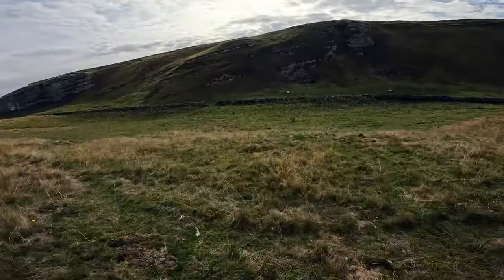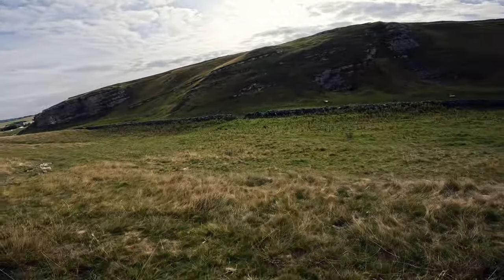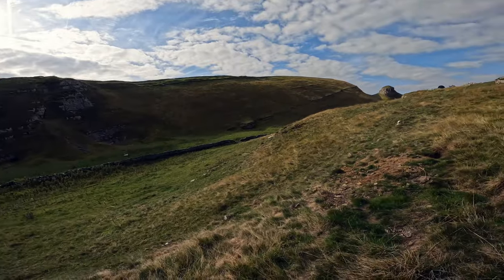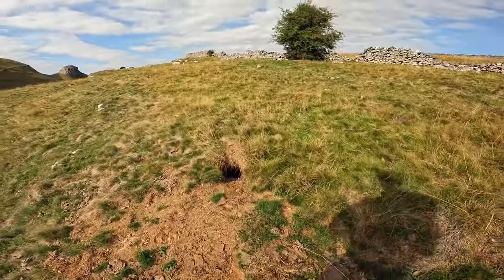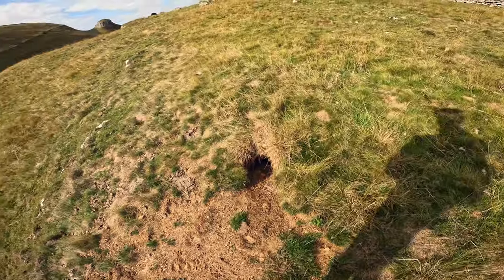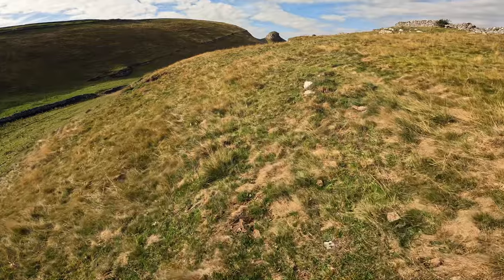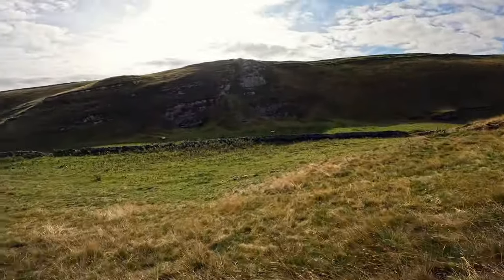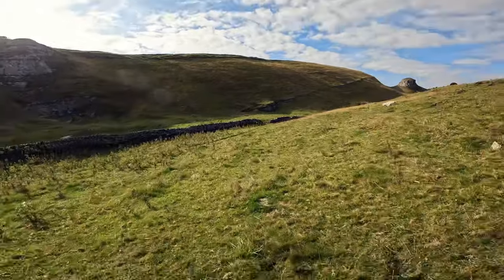That's a gap over there. Let's go through there. Actually, there's one there too. Let's go to that one. There's a little burrow here. I don't know if you guys can see that. Could stick the end of the camera in, see what's inside. But nah, don't want to bother whatever's living in there. Yeah, that's a bit of a shortcut, I reckon.